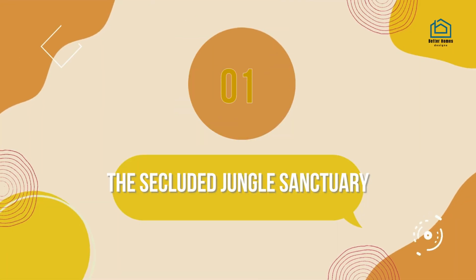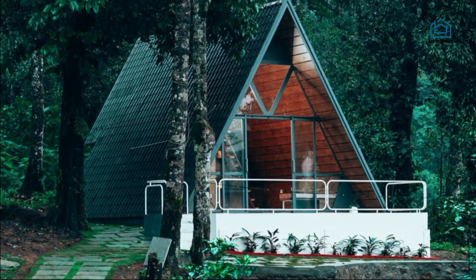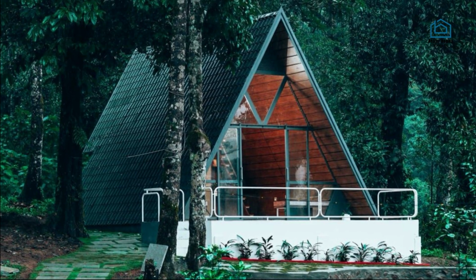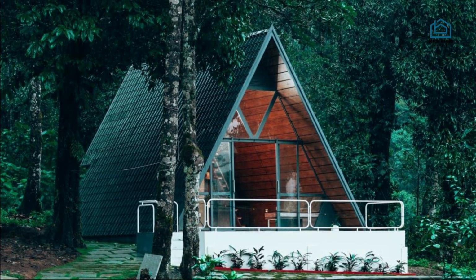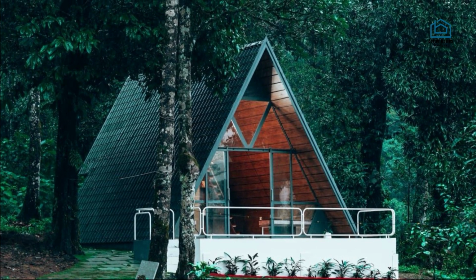1. The secluded jungle sanctuary. This A-frame cabin design is the epitome of tranquil, nature-integrated living. Tucked away deep within a lush, verdant forest, the structure features a dramatic, steep roof line in a dark charcoal finish that allows it to blend seamlessly into the shadows of the surrounding canopy.